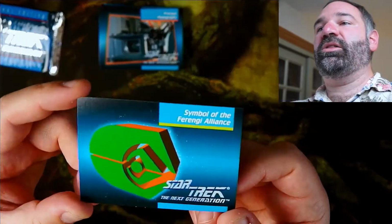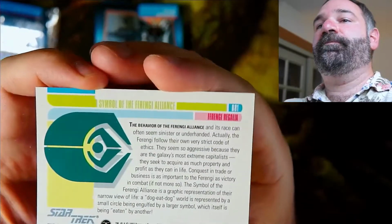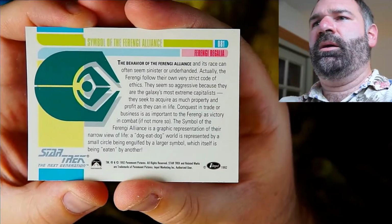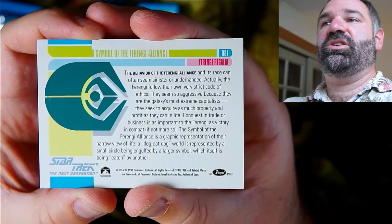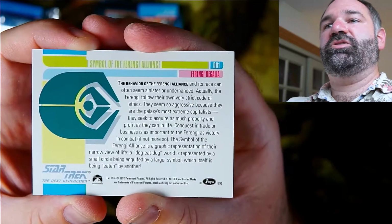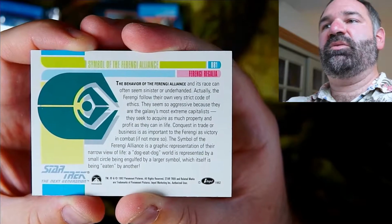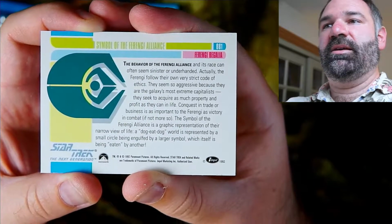All right, let's take a quick look at this one. I don't think I'll read the whole thing, but the symbol of the Ferengi Alliance here. The behavior of the Ferengi Alliance and its race can often seem sinister or underhanded. Actually, the Ferengi follow their own very strict code of ethics. They seem so aggressive because they are the galaxy's most extreme capitalists.